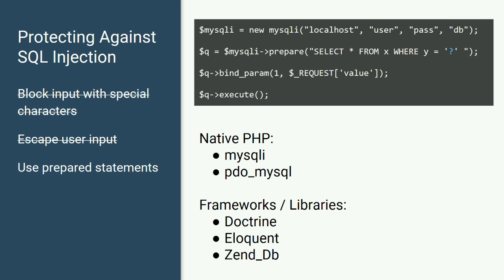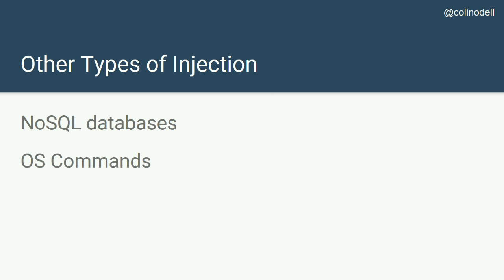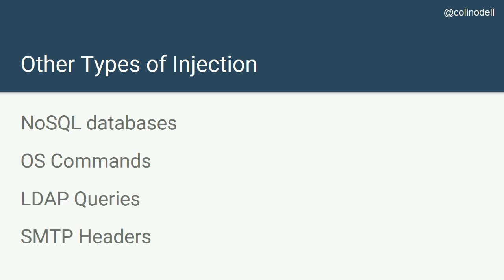Now, SQL injection, interestingly enough, isn't the only type of injection. You can actually have NoSQL injection. You can have injection attacks occur with operating system commands, LDAP queries, SMTP headers. Basically, any time some user-submitted data gets put into an instruction that the computer must run or interpret, it could be vulnerable to an injection attack. So for these other types, if they don't offer prepared statements or anything like that, you will need to escape the input and make sure people aren't putting in weird things like single quotes, ampersands, things like that. So that's SQL injection in a nutshell.